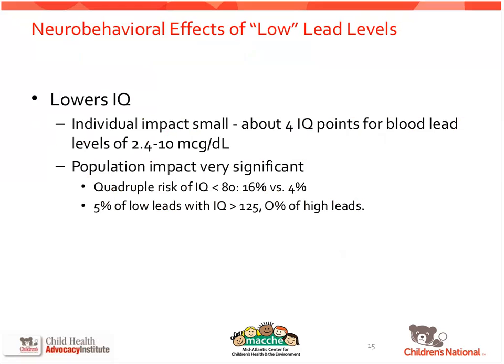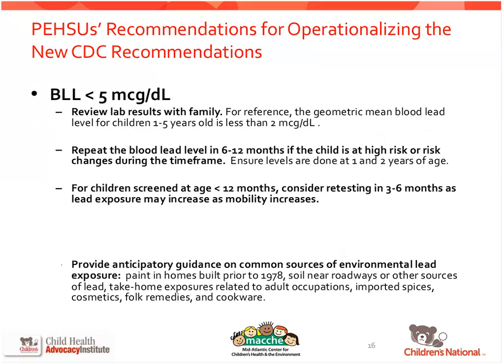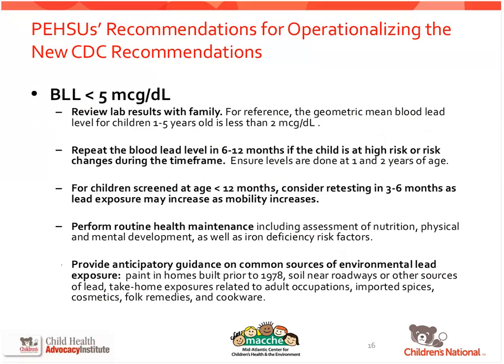The IQ loss is about 4 IQ points for blood lead levels between 2.4 and 10, but a shift of just 5 IQ points in the whole population quadruples the risk of individuals having IQs below 80 and decreases the number of people with very high IQs.